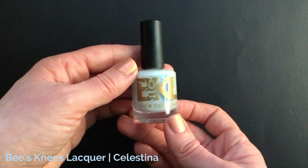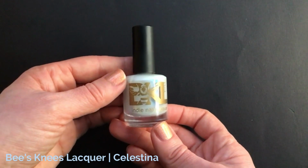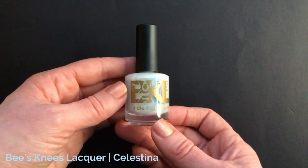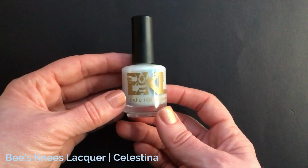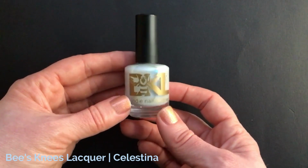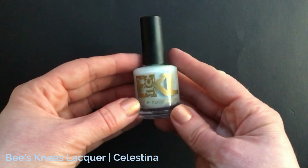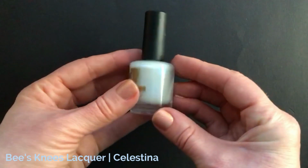It really had a flawless, wintry look. There was a slight bit of sheerness still on my nails in 2 coats, but I really liked that look. It gave it a lightness. It was an icy look, but the finish really was quite flawless, and I enjoyed that slight sheerness on my nails in just 2 coats. This one is Bee's Knees Lacquer, Celestina.